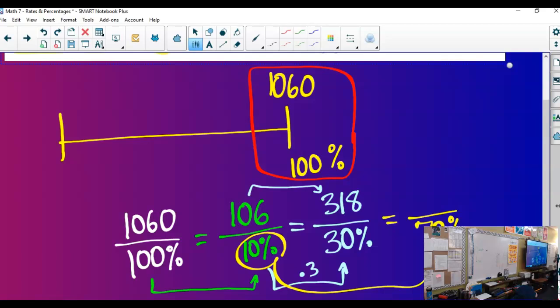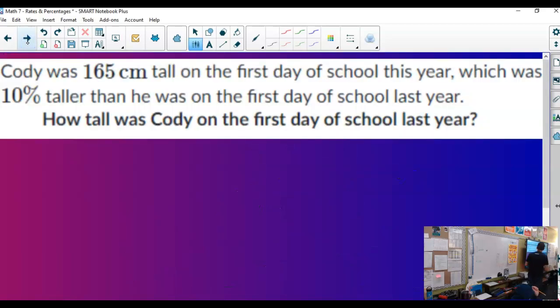I'm not going to tell you the final answer because I'm going to leave a little bit of math for you guys to do. But you could either subtract the 30%, or if we go back to 10%, we could just do times 7 and times 7. One more problem on your paper, then I'll give you time to work.